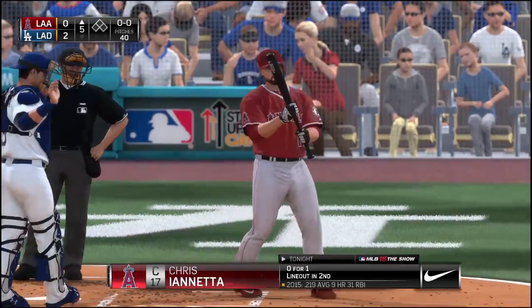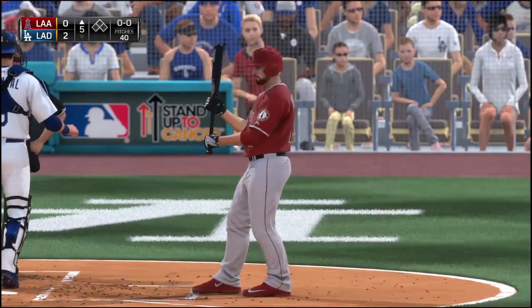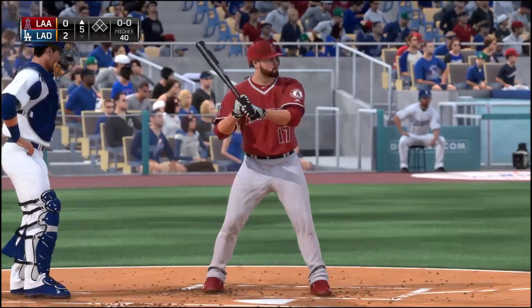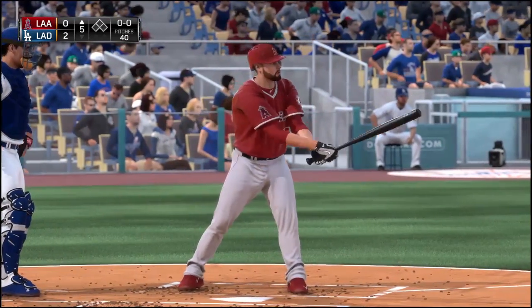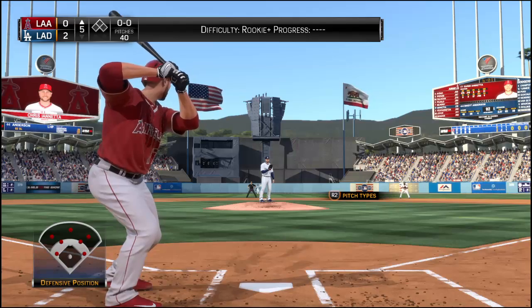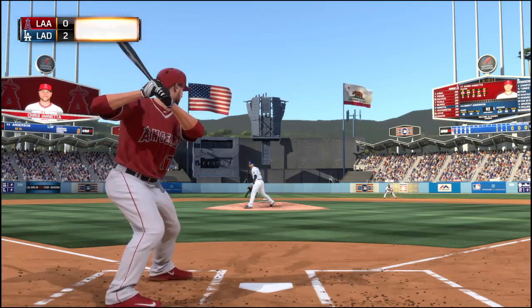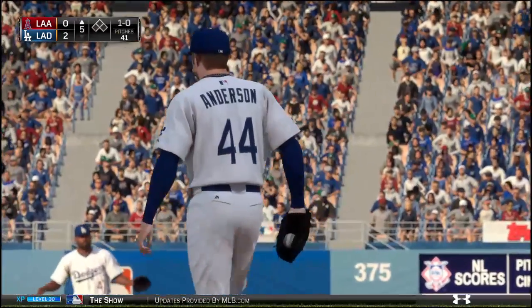Chris Iannetta will make his way towards the box to lead off the 5th. The catcher, number 17, Chris Iannetta. Now here's the first pitch. First pitch of the inning is taken low and away for a ball.